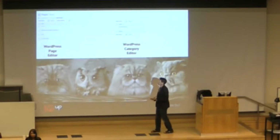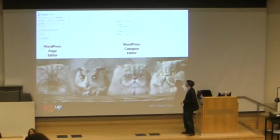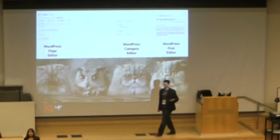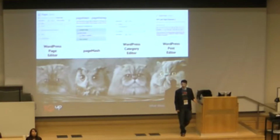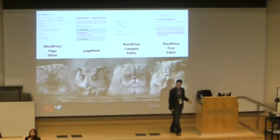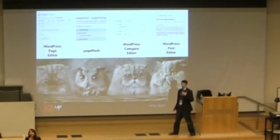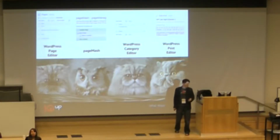So here's an example of this, right? Here's a small screenshot from the WordPress page editor. Looks pretty consistent to me with the category editor in WordPress. Here's the post editor, still feels like the same product to me. And then you install something like a plugin I used to use all the time called PageMash, and it's not a well-written plugin. It's not that it doesn't work well. It's that you install it and you have these new icons, these new color schemes, new conventions, a new name, and it just doesn't fit in with the rest.